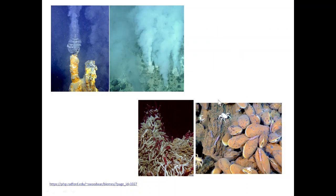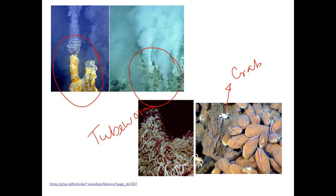These are beautiful pictures of the volcanic vent. See this, the black smokers. This name is black smoker because it comes out in the form of black smoke, and these chimneys are formed. They are submarine features. And look at these tube worms. Other, you can see this. What is this? This is a crab. What are these? These are shrimp. And apart from these, there are several sulfur bacteria.